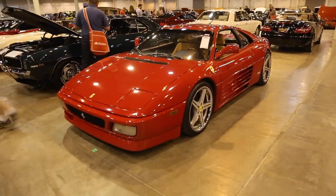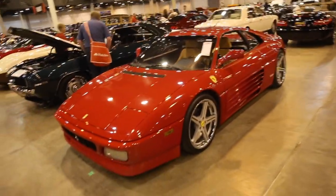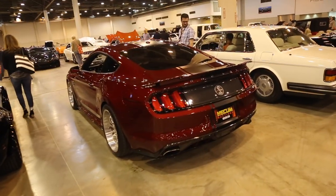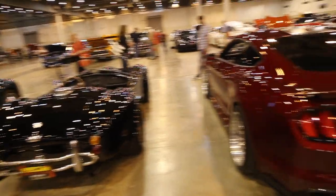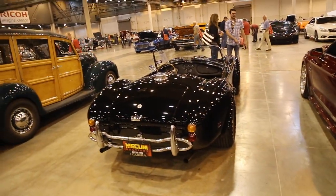Very nice looking 348 coupe. 348 or 355? 348, I was right. Cool. That's very nice like that. Got the 2015 Shelby Super Snake prototype from the factory getting auctioned off here today. Next to this classic Cobra replica. Which would you take? Modern day Super Snake or Cobra replica?